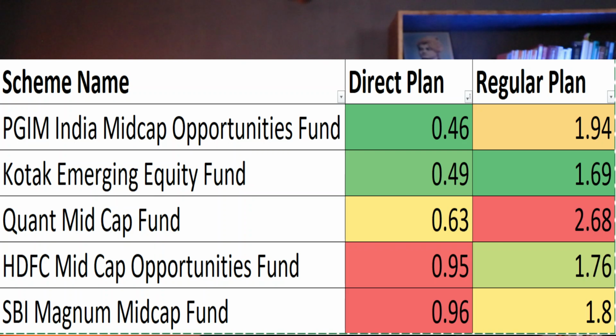And now we will move to our fourth parameter, that is the expense ratios of these mid-cap funds, and the lowest expense ratio is better for the fund, and here we have considered the direct plan of these mid-cap funds. Based on the expense ratio of the direct plan, on number 1 we have PGIM India Mid-Cap Opportunities Fund with the least expense ratio of 0.46%, on number 2 we have Kotak Emerging Equity Fund with expense ratio of 0.49%, on number 3 we have Quant Mid-Cap Fund with expense ratio of 0.63%, on number 4th we have HDFC Mid-Cap Opportunity Fund with expense ratio of 0.95%, and on number 5th we have SBI Magnum Mid-Cap Fund with expense ratio of 0.96%.